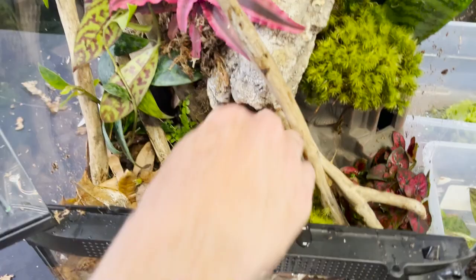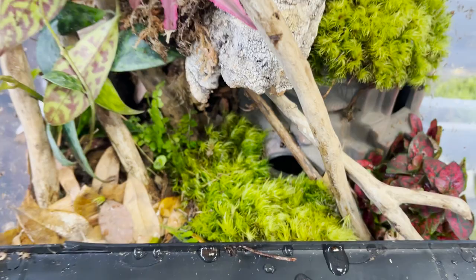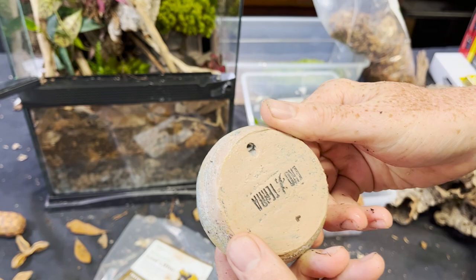Now, you notice I have a convenient little spot there in my left-hand corner, specifically for a little Exoterra Aztec water bowl. Pretty cool. Check it out. Fits perfectly right there.